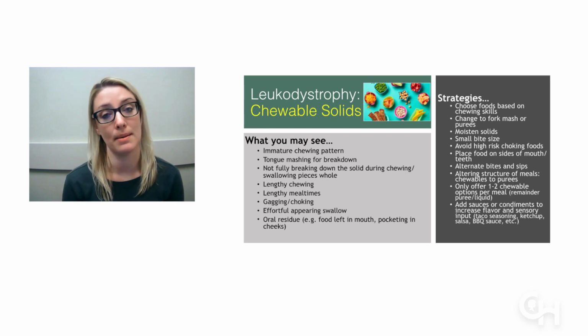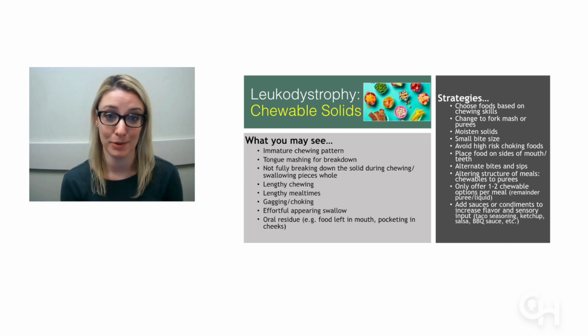They may need more time for each bite, and this could result in really long meal times, such as 45 minutes to an hour, to consume just a small meal. You might see choking or gagging, which would be a safety concern. The swallow may look effortful or like they're trying really hard to do it. You might see food or residue left in their mouth or on their tongue.